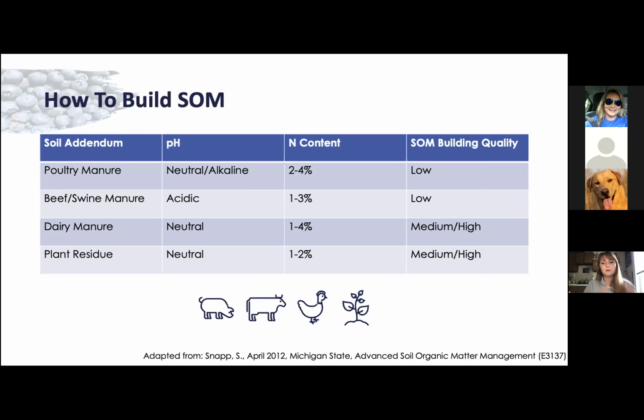And if you don't want to apply manure in the off season, like when food safety is less of a concern, there are other options like just using plant compost and treated manures if regular manure isn't the way you want to go, but you still want help building soil organic matter.